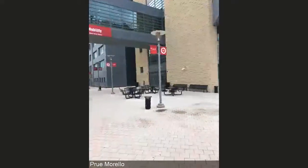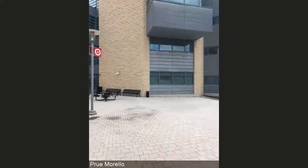Orientation is usually a week before the semester starts. That'll give you more than enough time to get to know the different buildings on campus so that when you do start, you know exactly where you have to go and things of that nature. Again, the tour started in Fenster Hall and it's going to end in Fenster Hall. That's where university admissions is.